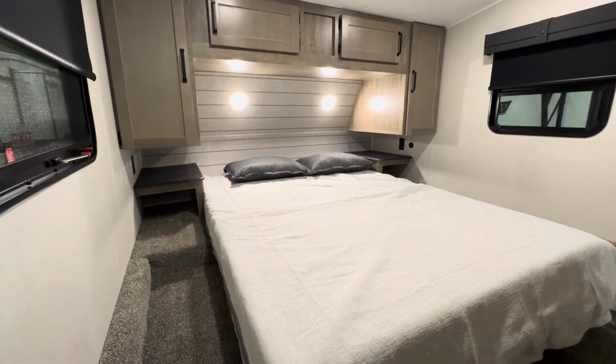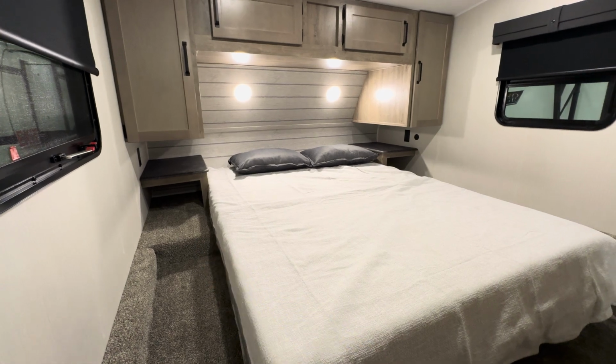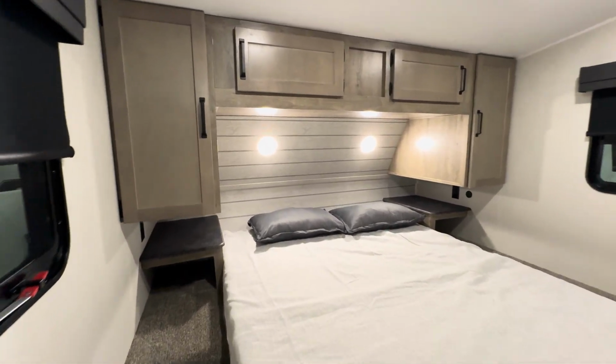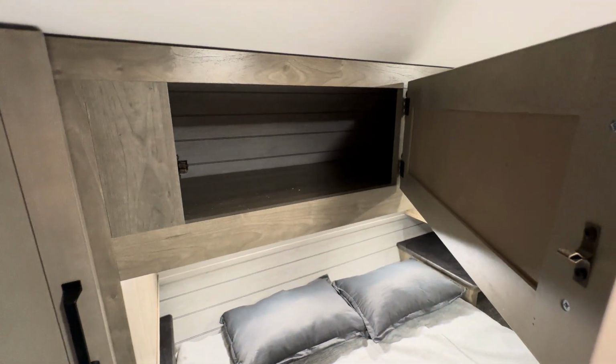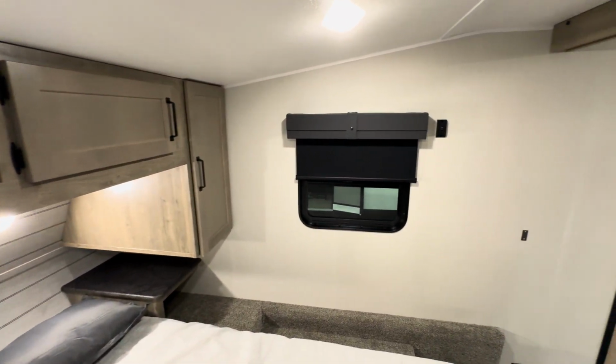You got a queen bed with room for a CPAP machine on both sides and a little bit of under storage right there. You also have room right here for, let me climb up in here, a little bit of hanging closet space. You also got a little bit of just stuff in my life that usually turns into junk drawers.